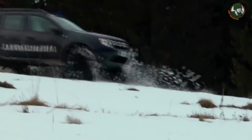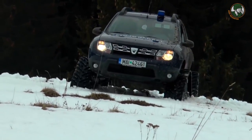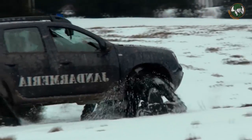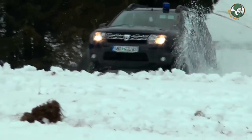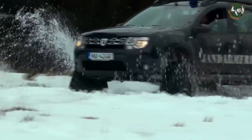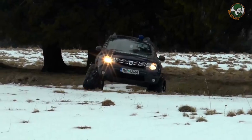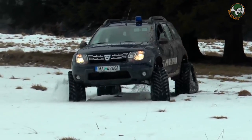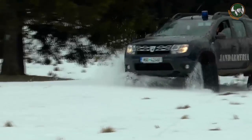The Gendarmerie has used this system for a few months in the mountains, all winter with 2-3 meters of fresh snow. They use it to help with interventions in the mountains and without any problem. We are working for the military army in Romania and in different countries in Europe. It's also for firemen; it's available for a lot of activity sectors.